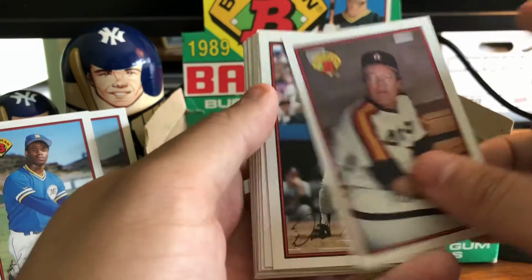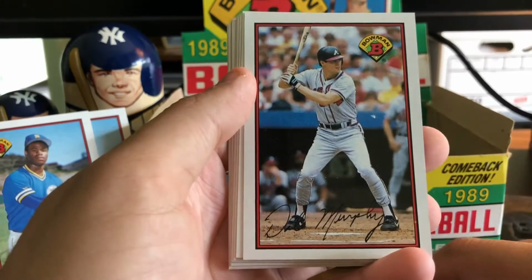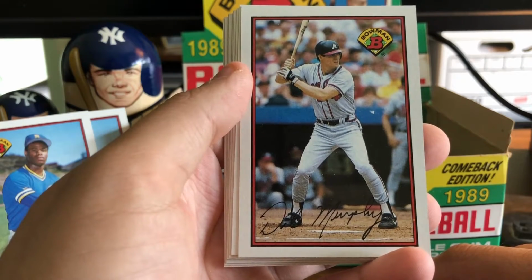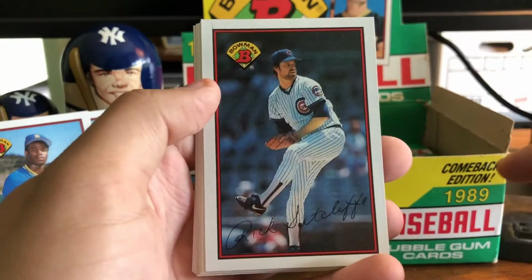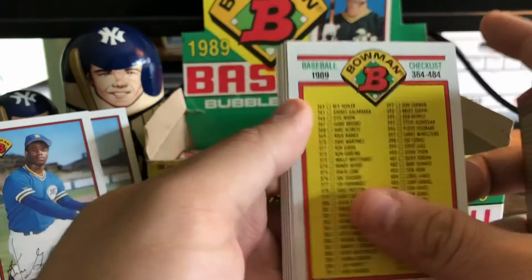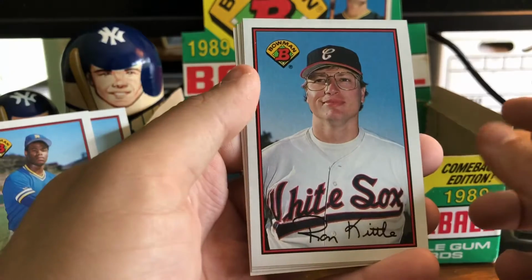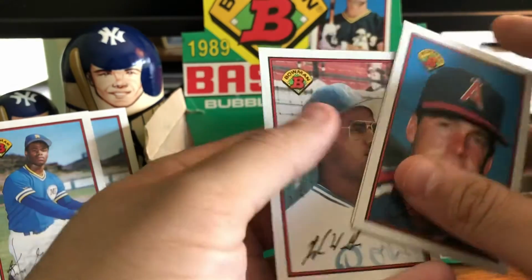There's Mike Scott, who finished runner-up in the Cy Young race that year against Mark Davis finishing first. Saw him a couple of packs ago. Then we got a Dale Murphy, who's a really borderline Hall of Famer there. I'm going to stick him in the good pile there. There's a Rick Sutcliffe, another solid career now in broadcasting, another checklist. Ron Kittle. There's a Chuck Finley, early Chuck Finley card.